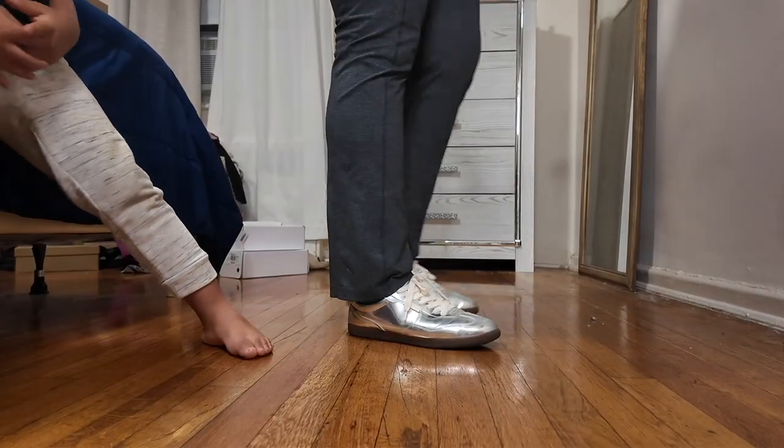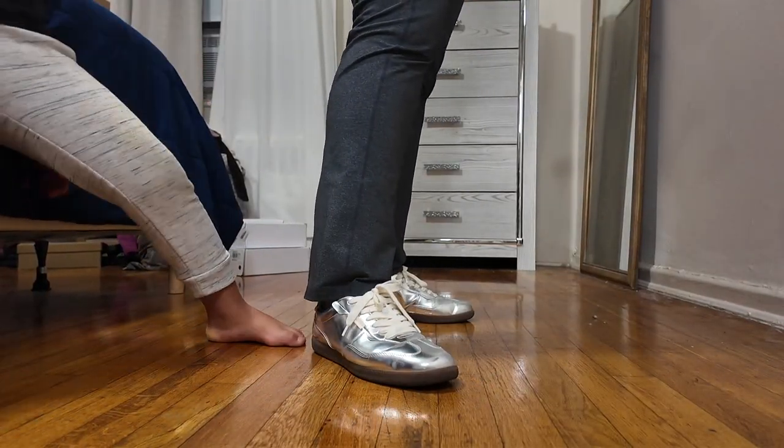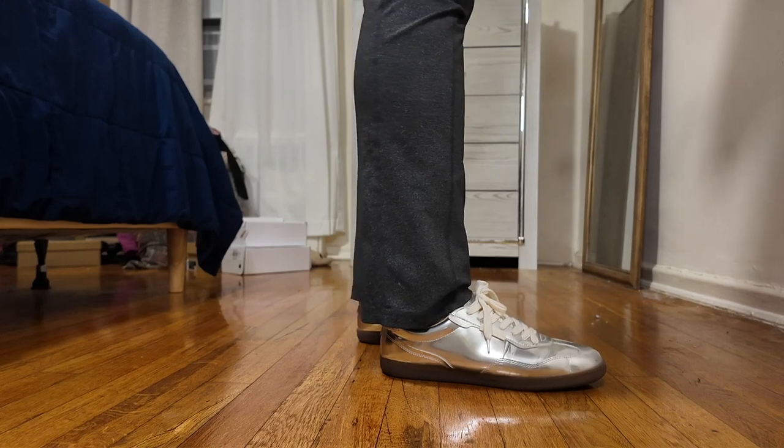Now the shoes that I've been really going for this time around, this particular sneaker surprised me, right? This is the metallic, it's a silver metallic sneaker. I got it from Steve Madden. And y'all know with me, with Steve Madden, I always have to size up because nothing fits. Their shoes run small, and I always have to size up.